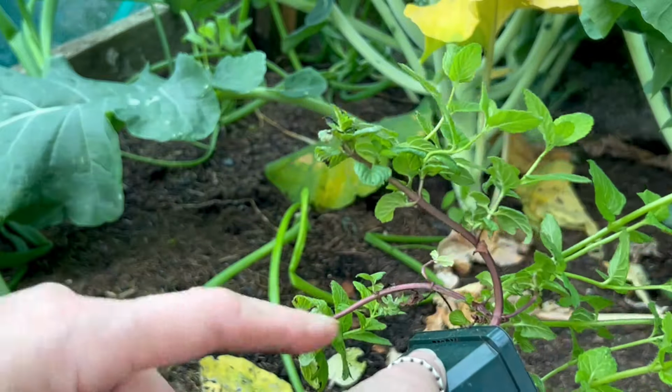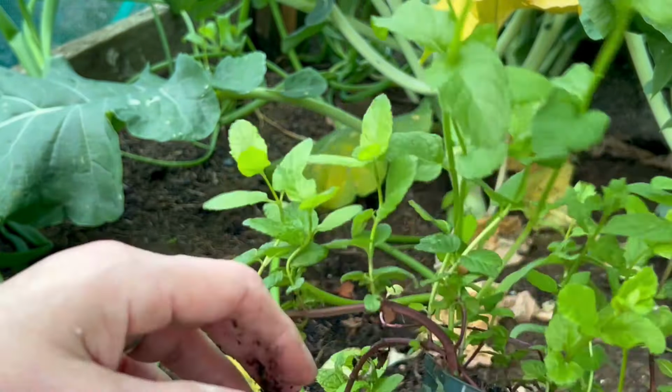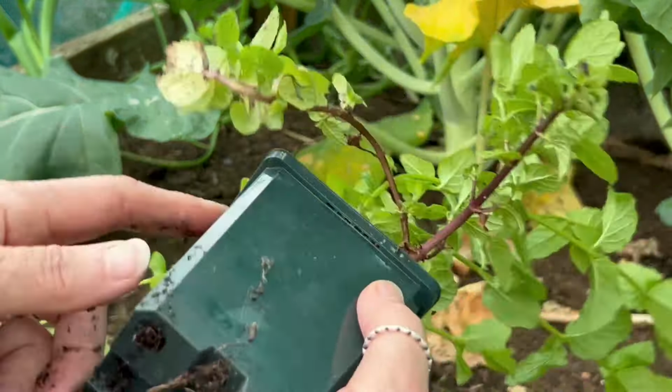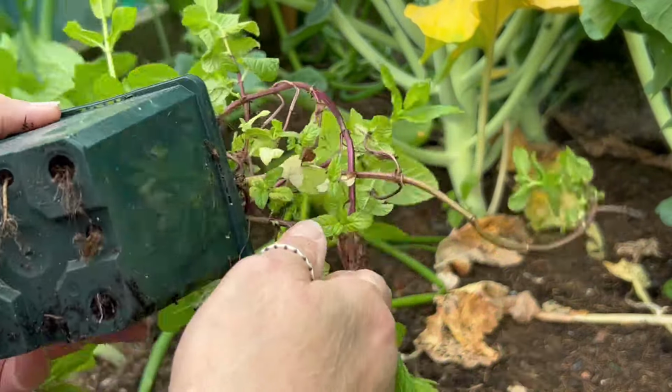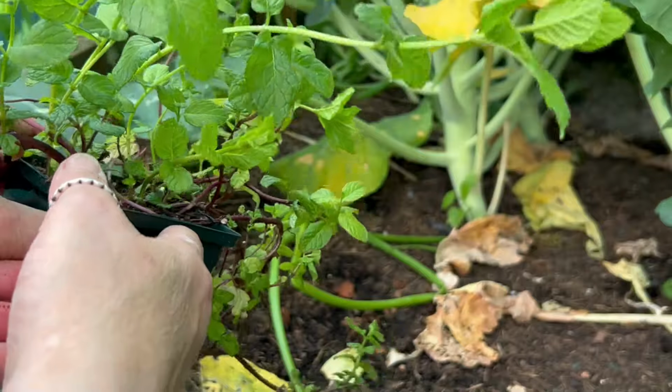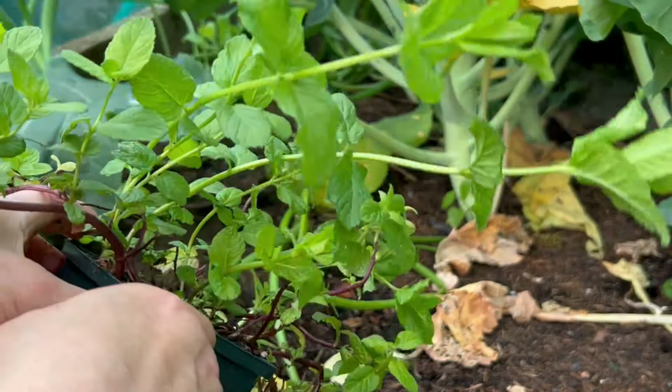So I wasn't sure whether that mint was going to come back through this year, so I popped these spearmint plants in. Obviously I didn't put them into the ground because this can be really invasive. I just popped it into, well, it was in a pot, and I popped the pot in.